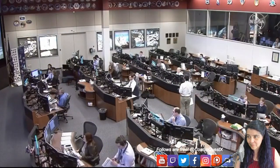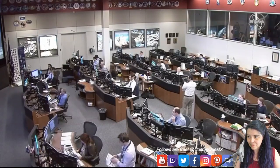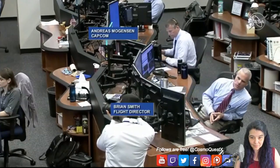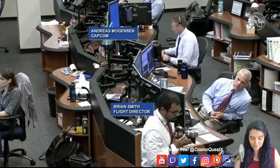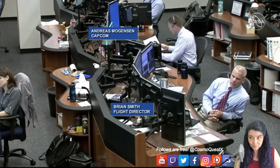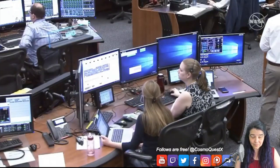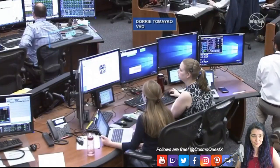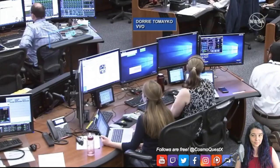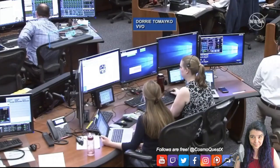This is a live view of the International Space Station Flight Control Room. Flight director here in the room is Brian Smith for the Orbit 2 team. Next to him is Andreas Mogensen, the Capcom, who has been communicating with the crew aboard the International Space Station throughout the middle of today. Here in the room, we'll have some visiting vehicle officers. You can see on the right, Dory Tomiko, next to Jessica Doy. The duo will be working with flight controllers, the Northrop Grumman flight controllers over in Dulles, Virginia.